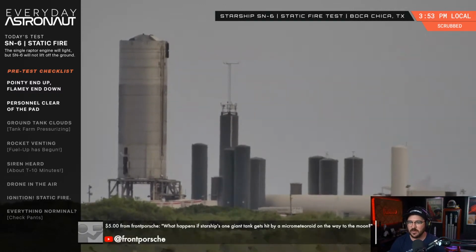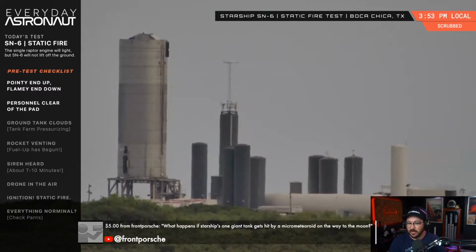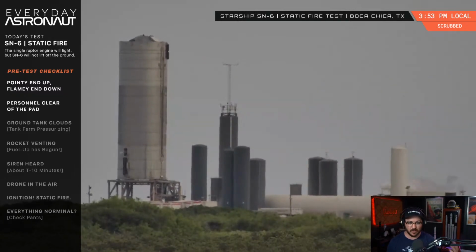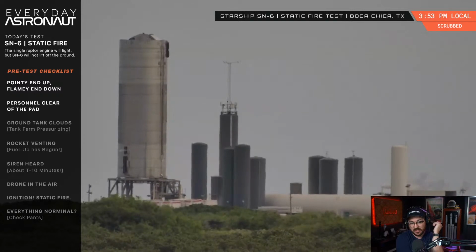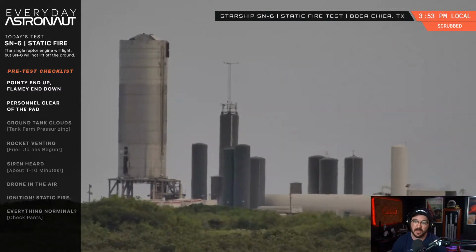What happens if Starship's one giant tank gets hit by a micrometeorite on the way to the moon? Yeah, it's a calculated risk. That is an in-flight risk. That's an in-flight risk of the ISS. It's an in-flight risk of the Dragon capsule free flying. That's an in-flight risk of absolutely every vehicle in space. What happens? It can be very bad. It can be catastrophic.